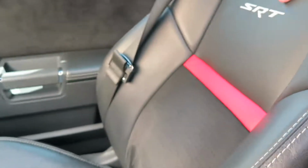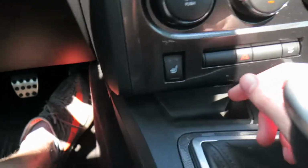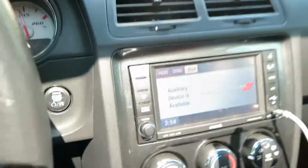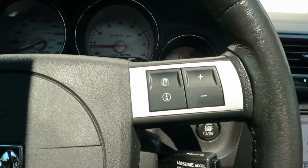It's very strange. It's got beautiful stitched leather seats. It's got heated seats. It's got such a horrible infotainment system. I'm gonna have to replace it. But this car is bone stock, and it's one of the loudest cars out there. It's a Challenger SRT right there. And it's got pretty decent back seats. I've had 5 people in this car with no problem.